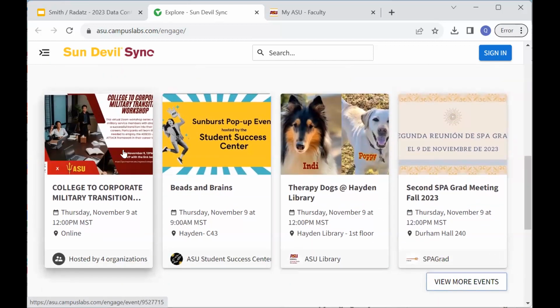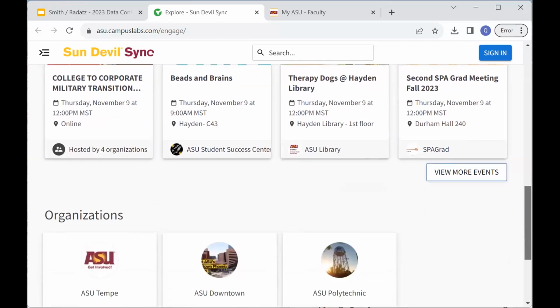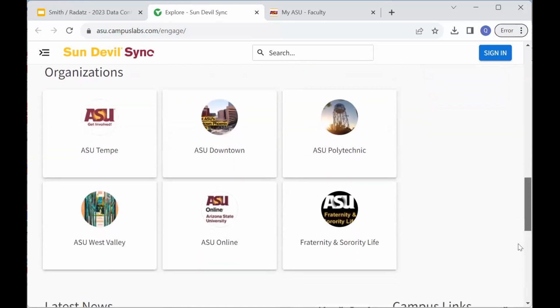Everyone has a list of events and things that they might be interested in on their homepage, and students can actually set the criteria for that. So if they're super interested in social events, but not really interested in art-related events, they can set their homepage to filter events that may be more interesting to them. And then organizations that a student is a part of. So depending on the student individual screen, they'll see different organizations that they're a part of and manage different things depending on their leadership roles within those student organizations.